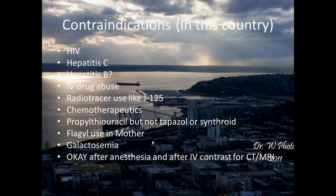Contraindications to breastfeeding in this country, with an emphasis on in this country: maternal HIV, maternal hepatitis C, and maternal hepatitis B. That last one's highly questionable. The hep C, if the hep C titers are low, you can still technically breastfeed, and there is research as to thresholds beyond which or below which you don't need to worry too much about hepatitis C.